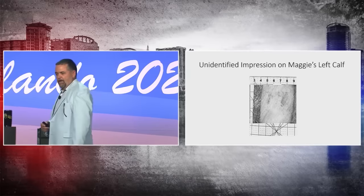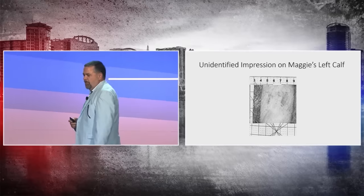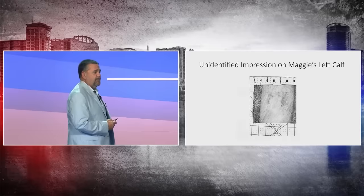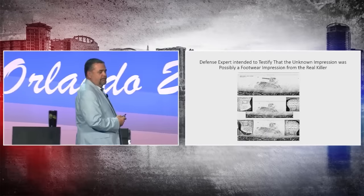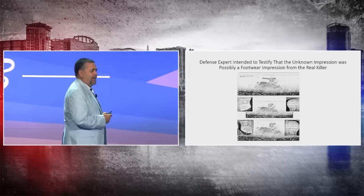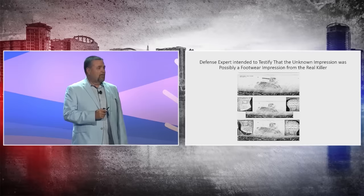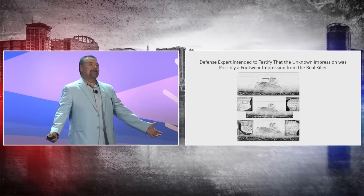No doubt. The defense was gonna say, I'm told, that that was a footwear impression, that the killer stomped Miss Maggie's leg to make sure she was dead before he left. This is what they put together. Even white people don't wear this kind of shoe back in the 80s, you know? That shoe has long been gone. They were prepared to testify to it, guys. I think this was my best work. This is really the only thing I can take credit for.